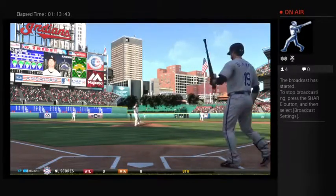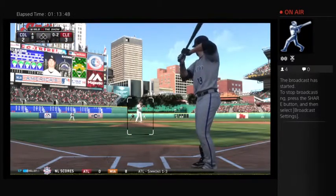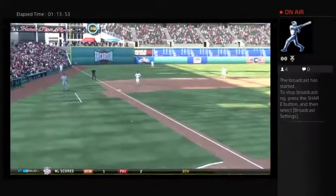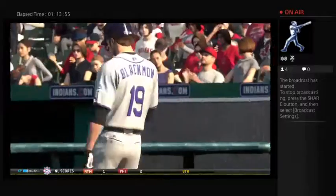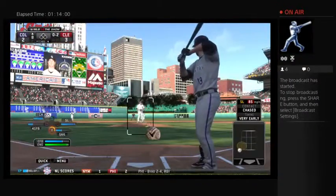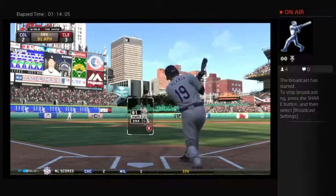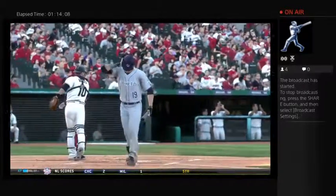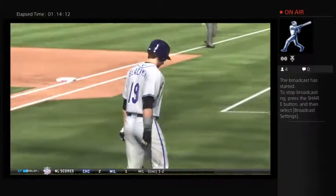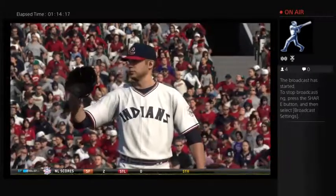Fouled straight back. And he'll manage to fight this one foul over near the left-hand side, and that'll keep the count steady at 0-2. And a good sinker there gets him swinging for the first down. You know, this guy's been a savior out of the bullpen for this team so far this season. His ERA is under 2 coming into play, and he gets the first man to greet him right here.